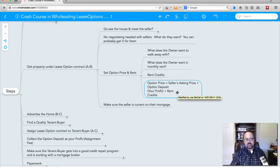But again, this is important. When I'm advertising the price of the home, I take the seller's price that they want to walk away with plus the assignment fee or the option deposit money. That's my profit that I want to keep. And then I add any rent credits, which are seller concessions. They go towards closing costs. And that's going to be the option price that I advertise the property for. And I also advertise it for the same rent that the seller wants when I'm wholesaling it, okay?